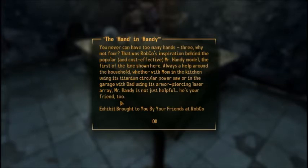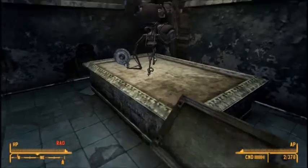You can never have too many hands. Three, why not four? That was RepCONN's inspiration behind the popular and cost-effective Mr. Handy model, the first of the line shown here. Always a help around the house, whether with mom in the kitchen using its titanium circular saw, or in the garage with dad using its armor-piercing laser array. Mr. Handy is not just helpful, he's your friend too.